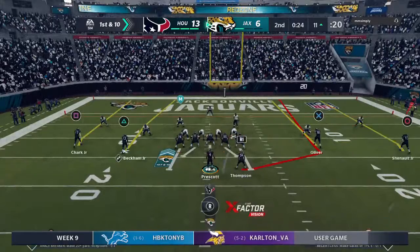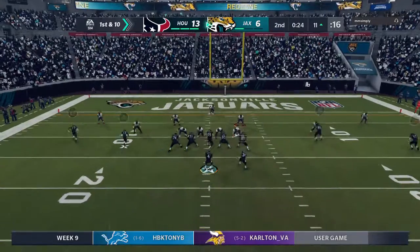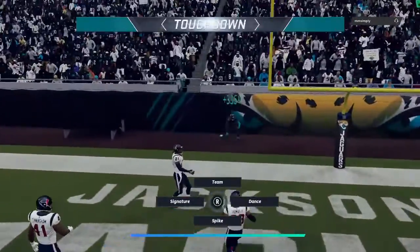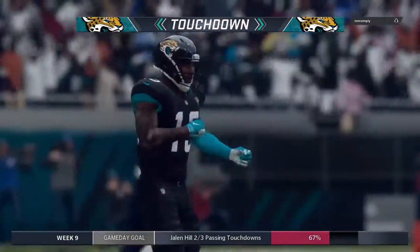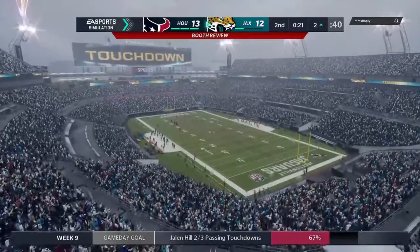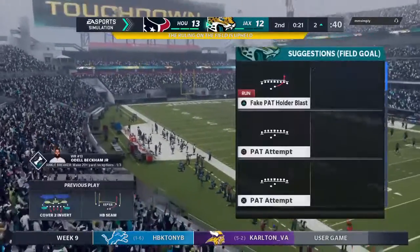41's coming. 41's the mark. A first down throw for Prescott. And that is caught. Touchdown, Jacksonville. Odell Beckham with touchdown number 7 on the year. And the Jaguars are within an extra point of tying this one up.